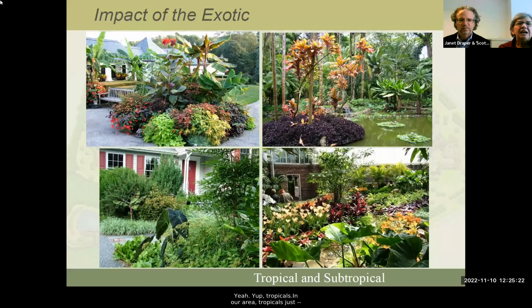Tropicals in our area are so unexpected. Yes, you do have to work a little harder in this area because they're not going to make it through the winter. But gosh, for the impact that they can make in the summer, they are just so wonderful. So we'd encourage you to try experimenting with these. I mean, they're so cheap anymore. You can find them early in the spring.